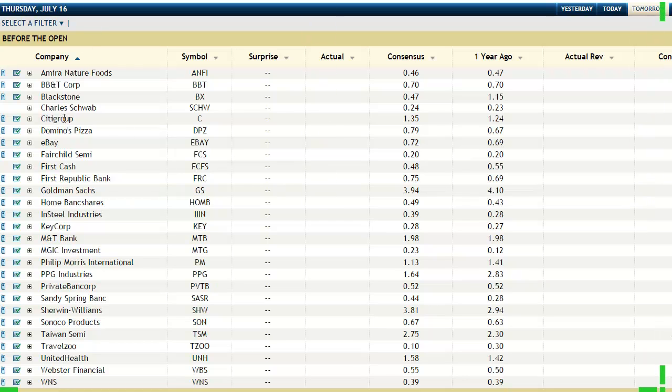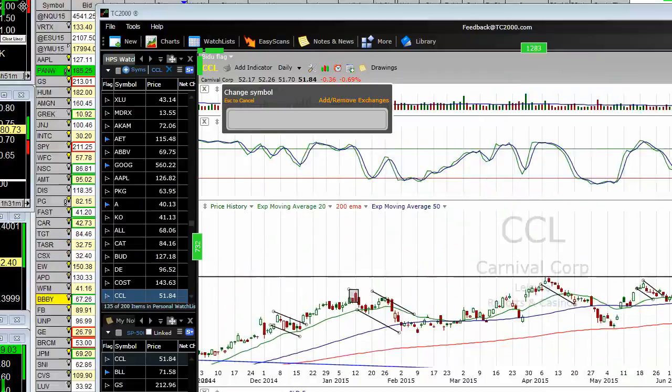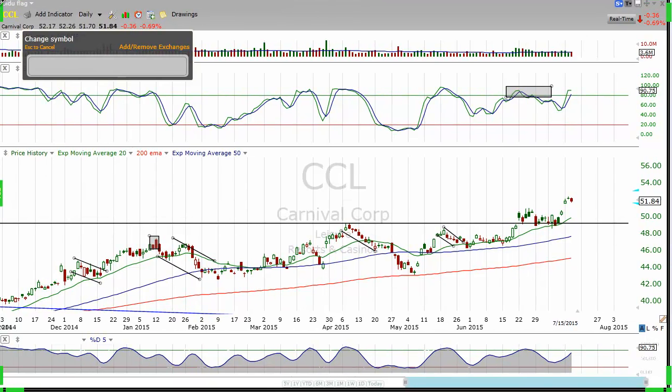So we're going down the group here. Citigroup, eBay, Goldman Sachs, KeyCorp Bank, M&T Bank, Sherwin-Williams, Travelzoo, United Healthcare, WNS, Philip Morris PM. There are some pretty good ones. A lot of stocks coming out tomorrow. We're really going to have to go through those a lot tomorrow morning. We'll have our hands full, weeding through the gap downs and going through these stocks.